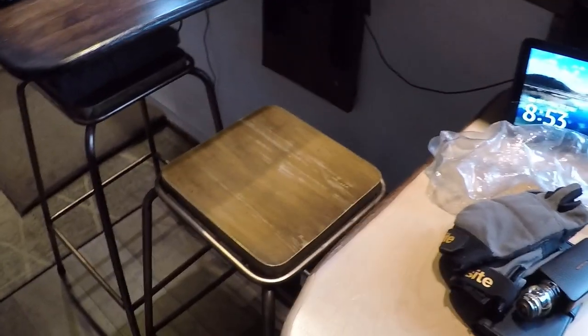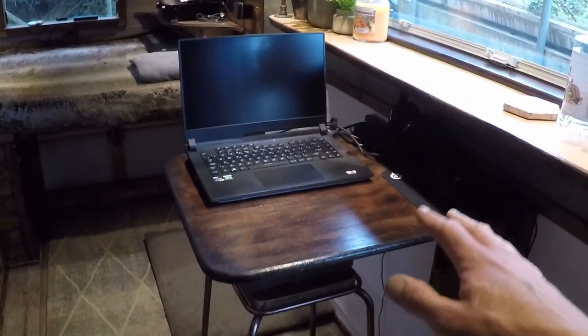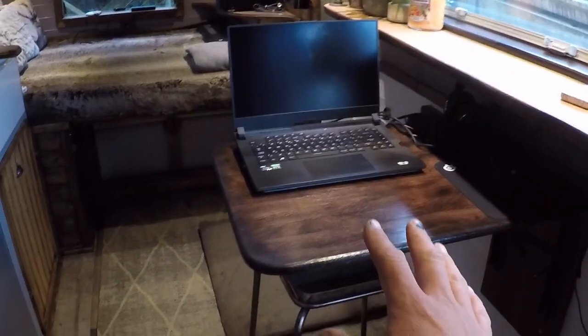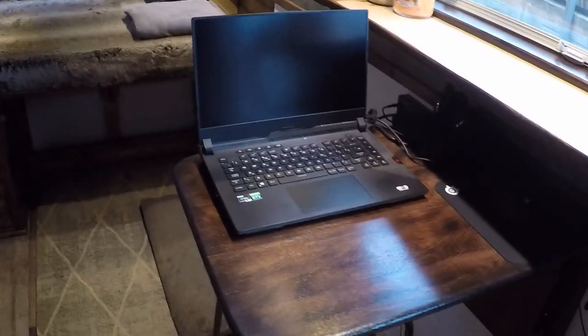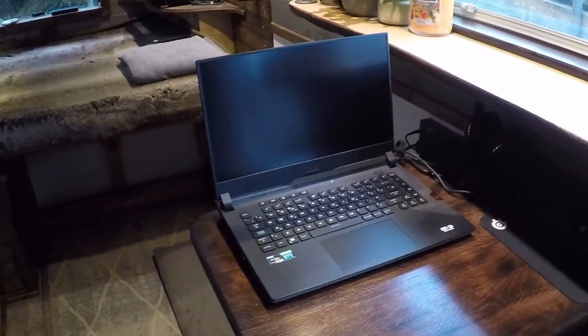So this is our little eating area, so both of us can sit here comfortably, and we can easily fit two side plates, and then we can put all our condiments on the side. Generally, this is my office at the moment, to be honest. I recently purchased a new laptop, which some of you, if you're into gaming, know what that is. It's a Republic of Gamers Asus laptop, so I like to do my gaming as well, like a lot of people off-grid do.